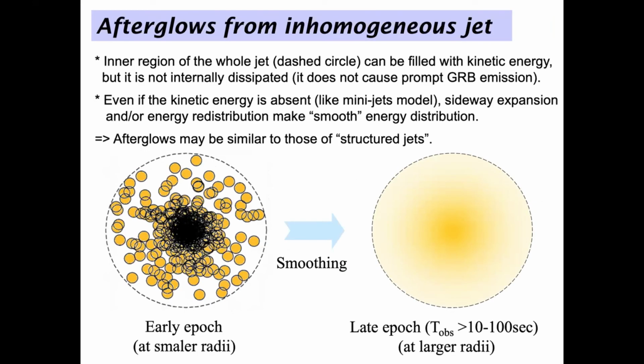So what is the afterglow predicted by our unified model? Our model looks somewhat complicated, but it is not so complicated. The inner region of the whole jet, inside the dashed line, the inner side of the whole jet can be filled with kinetic energy, but it is not internally dissipated. So here and there, the white region, not the yellow region, is filled with kinetic energy and does not produce prompt GRB emission.